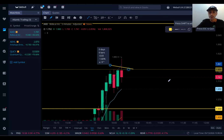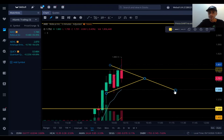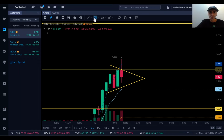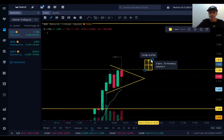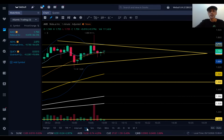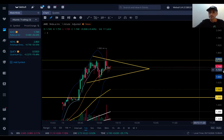So this one here, really nice symmetrical triangle, bullish pennant against the resistance of 1.8 on this one. And it looks like there's a fake out just here of around 5%, which is interesting. I am personally trying to avoid the front of market open based off my strategy and what I've seen over the past few weeks. But anyway, back to this video.